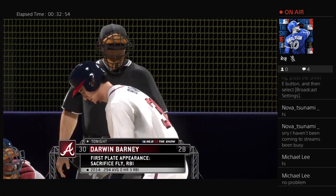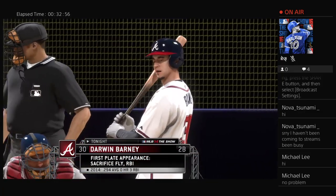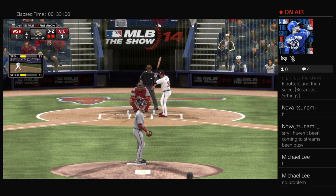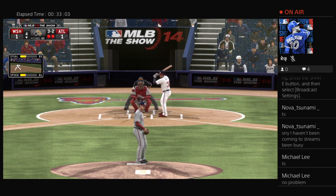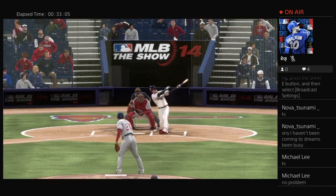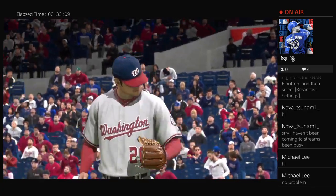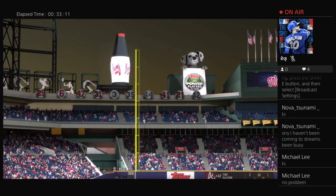Darwin Barney will get a shot here with 2 on and 2 out here in the fourth. And a fastball swung on and missed, and the side is retired. Back-to-back strikeouts keep him out of danger.